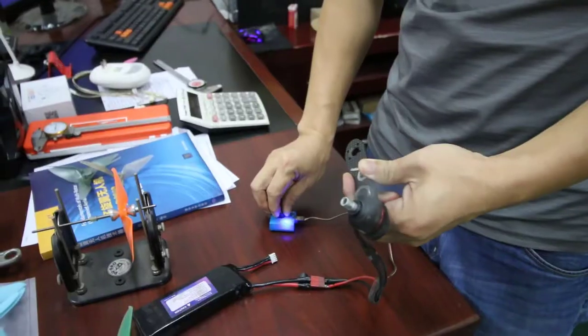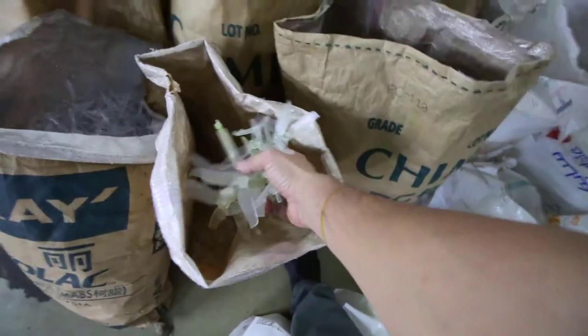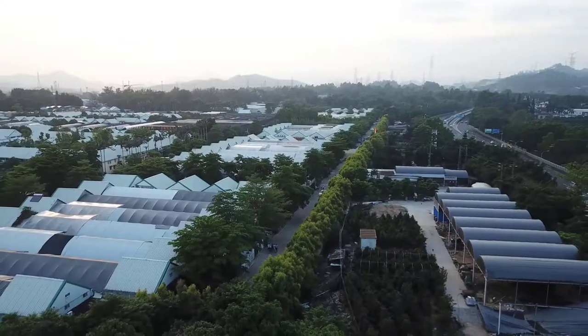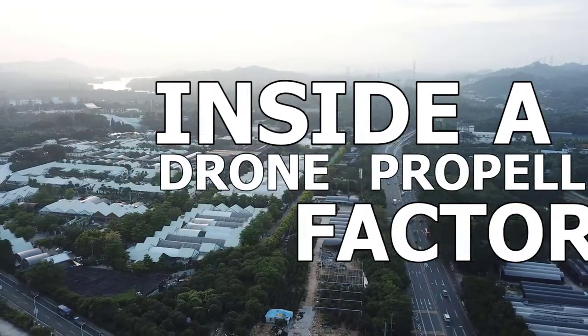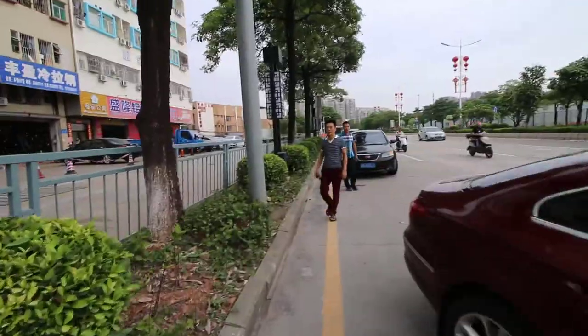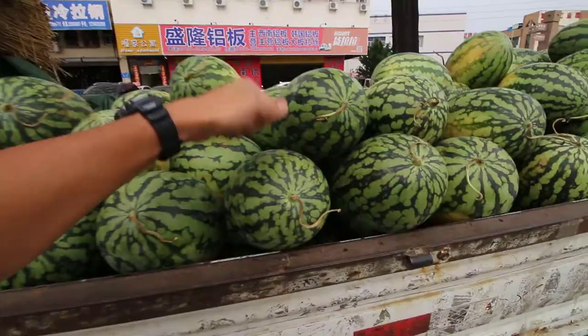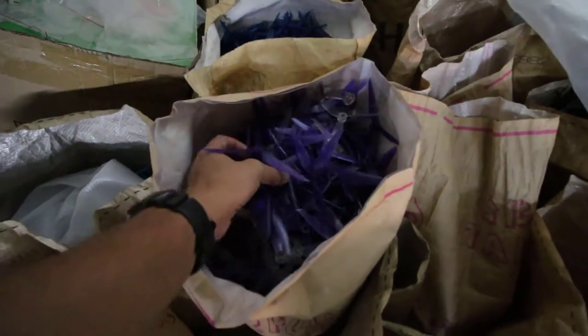How are drone propellers made? Today we find out. Look at all that cheese. All these are rejects, propellers that came out that were not good, but they don't throw them out. This is still plastic that they can use to make new propellers.